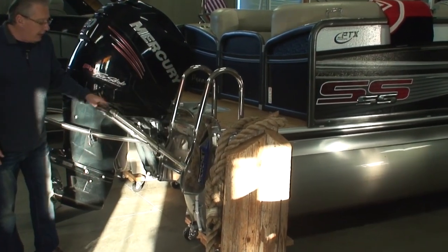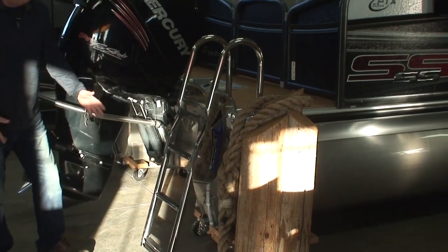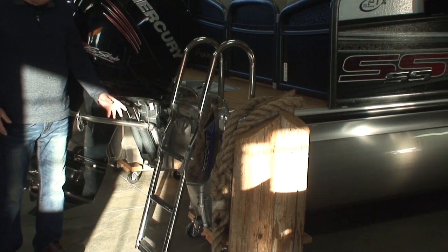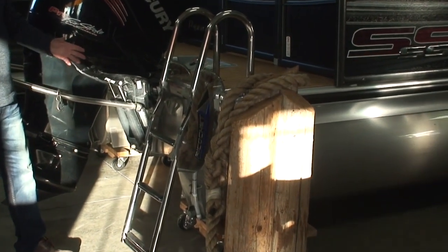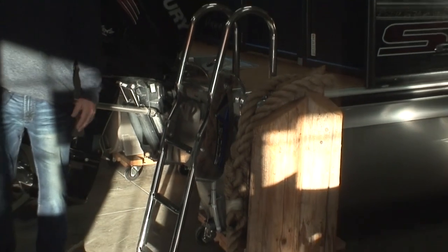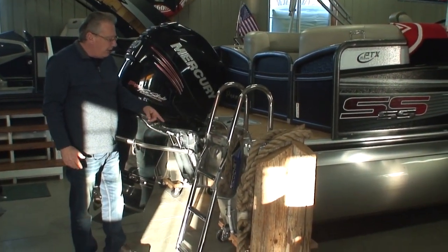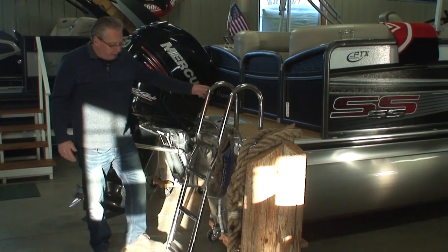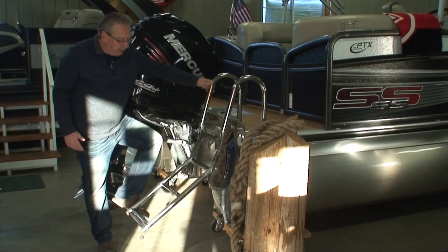So obviously you have to push the ladder down when you want to use it, but here's what happens, and this has happened to me too. The kids are swimming in the boat, climbing up the ladder, whatnot. We get all done. I forget that the ladder's down. I nail the throttle. I take off, and this ladder's hanging out the back, throwing a rooster tail up behind me because I forgot to lift it up. This ladder is a self-retracting ladder, so the pressure of the water as you take off will lift this ladder up into position.